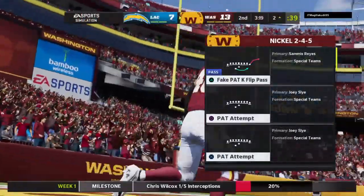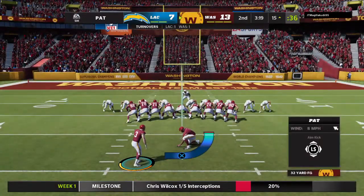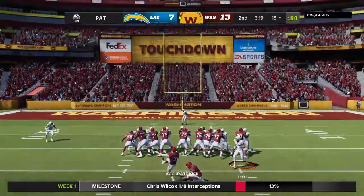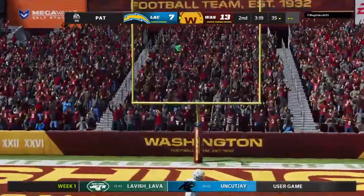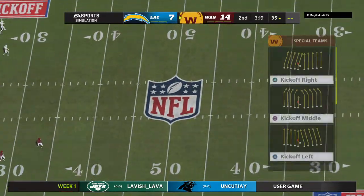Well, dare I say it, it's kind of quid pro quo. Both defenses now with an interception return for a touchdown. Your vocabulary, sir. Well done.